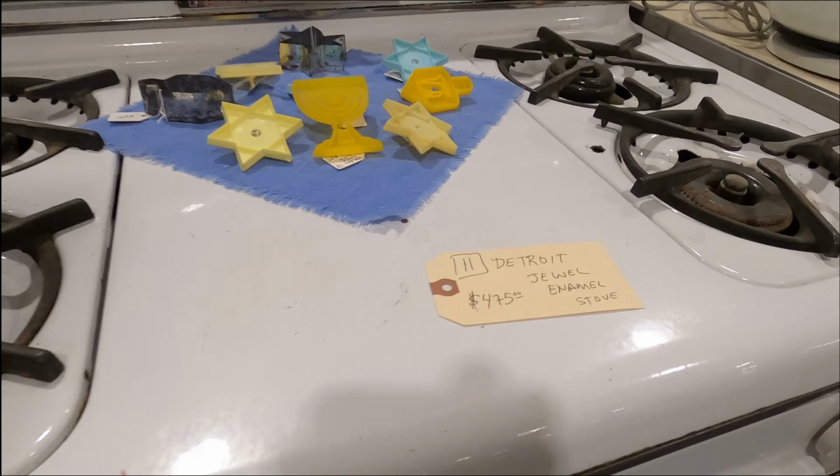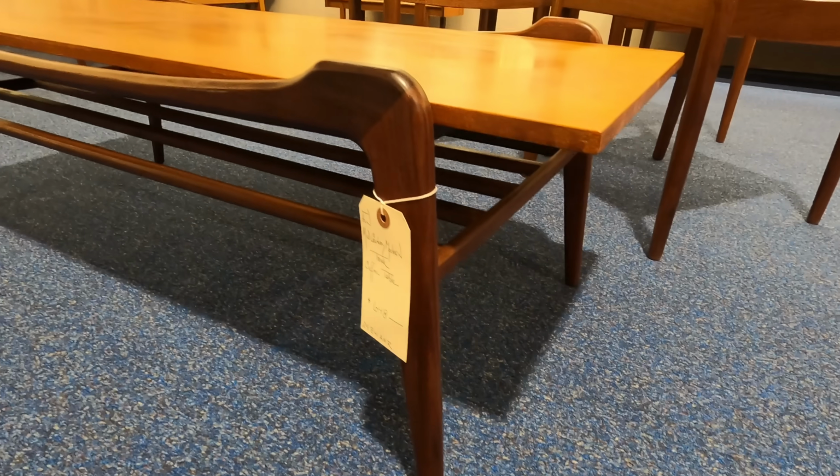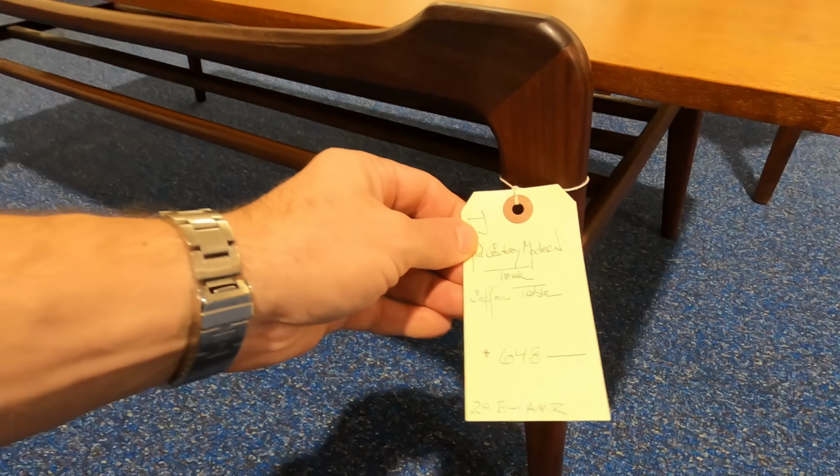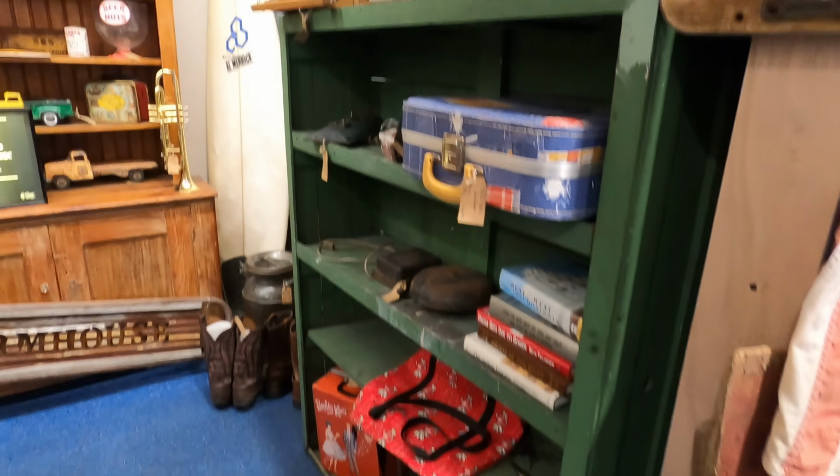There are several large furniture sections to see throughout this entire video, but I do also want to take some time to look through some of the smaller collectibles in the smaller booths.